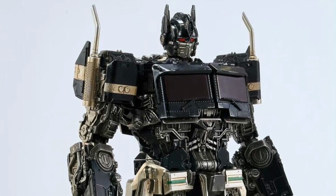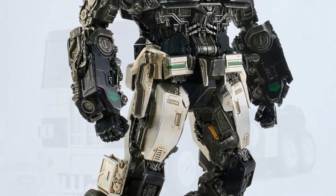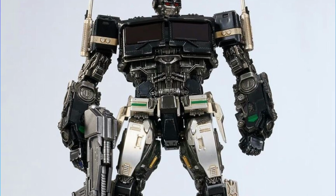Then there is the Magnificent Mecha Nemesis Prime, a recolor of their Bumblebee movie Optimus, and it has all of the positives of that figure and more because this has new arms with better elbow joints. Plus the Nemesis Prime colors I think look great on this design, so very happy to get this one.